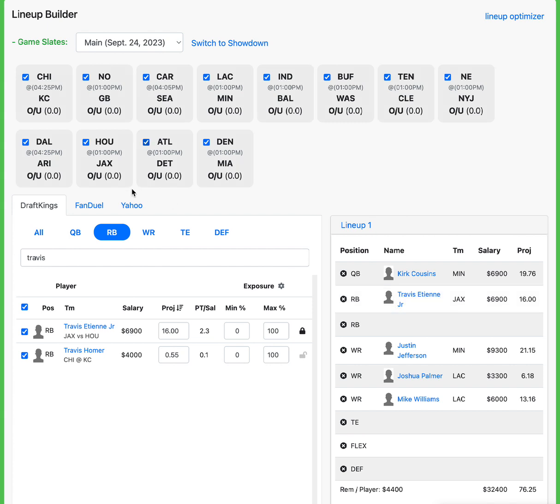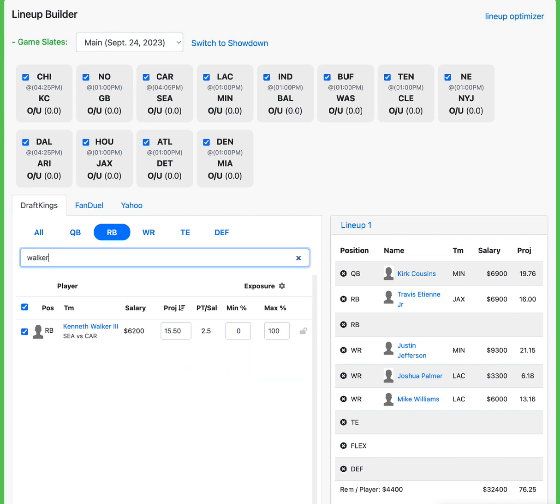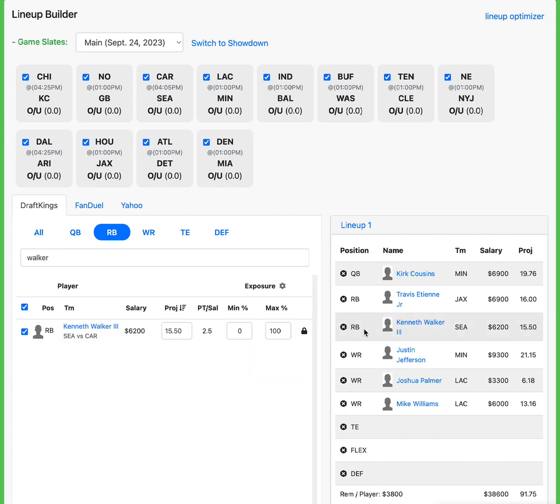All right. Next guy that I really like is going to be Kenneth Walker Jr. Kenneth Walker the third, sorry. Kenneth Walker is in a fantastic spot at home, and once again, another highly favored spot for running backs. Both of these guys should see big workloads in a game where they should both be ahead majority of the time in these games. So really love Etienne, really love Kenneth Walker. Expect big roles out of both of them in these spots where they're favored to get the W. Wouldn't be surprised to see another couple touchdown day out of Kenneth Walker in this one.